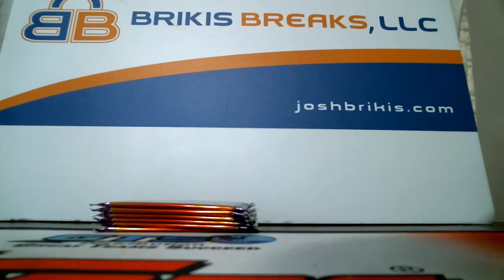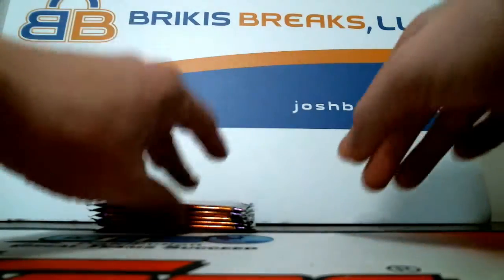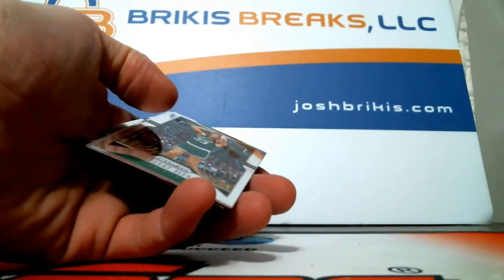This is a retail box. These are $140. We're going to see if Min wants any more after his break here, and if not, I'll let you guys know what I have left on these.